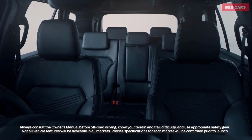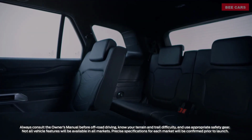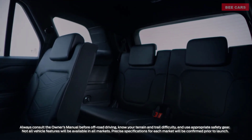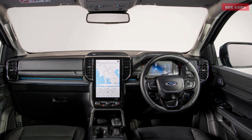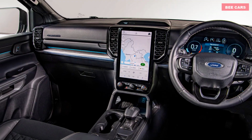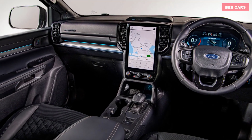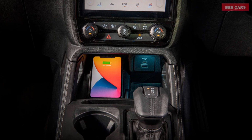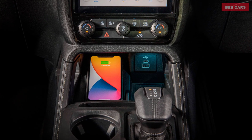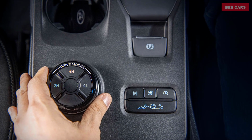Inside, the Platinum exclusively offers quilted leather upholstery, ambient lighting, and a panoramic sunroof. All models feature a Sync 4A infotainment system with wireless Android Auto and Apple CarPlay. All bar the Ambiente use a 12-inch portrait-oriented touchscreen infotainment system, with the base model using a 10.1-inch. All Everest models have been significantly upgraded from a soft trim perspective, according to Wolf.